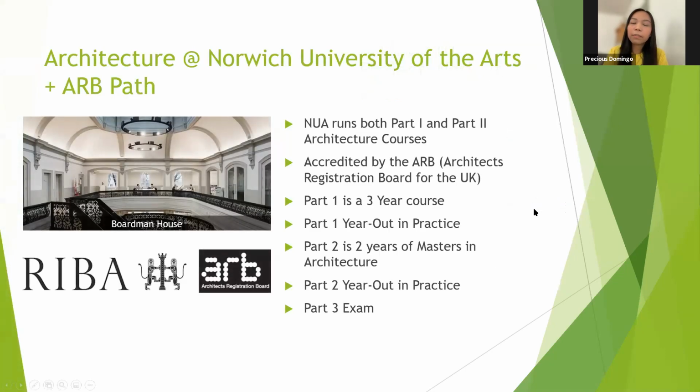So in total, it's a minimum of 7 years, but some people would take longer if they enjoyed doing the year out more. So you could do 1 to 2 to 3 years of year out, as long as you do the full RIBA, which stands for the Royal Institute of British Architects, which is a governing body that looks after the registration board for architects in the UK. So to sum it up, there's 3 parts within the whole journey.